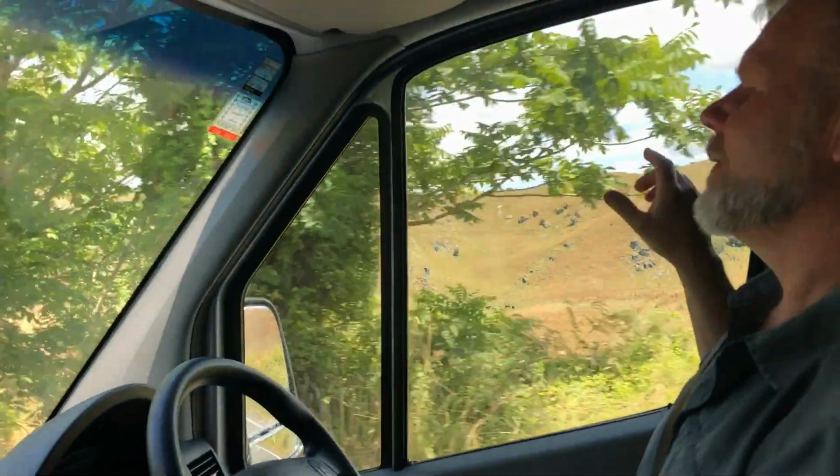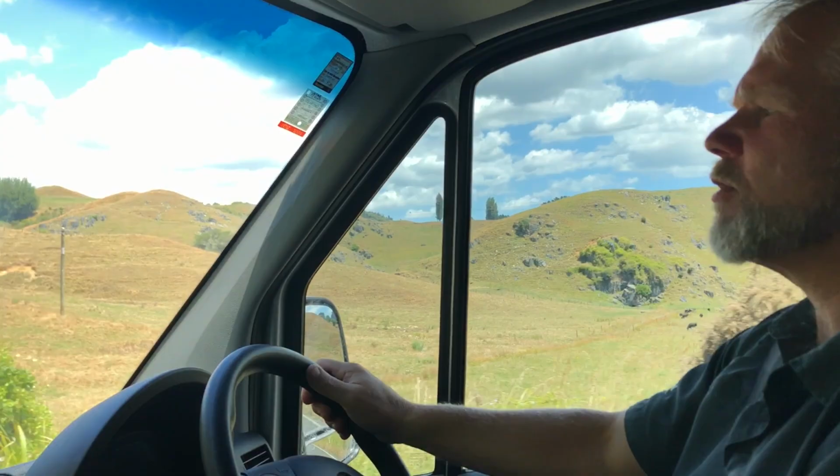Our tour started with a short drive towards the caves, and the reason why there are so many caves is because this whole area is covered in limestone.